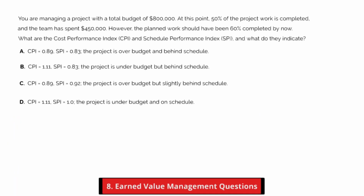You are managing a project with a total budget of $800,000. At this point, 50% of the project work is completed, and the team has spent $450,000. However, the planned work should have been 60% completed by now. What are the Cost Performance Index (CPI) and Schedule Performance Index (SPI), and what do they indicate? A. CPI 0.89, SPI 0.83. The project is over budget and behind schedule. B. CPI 1.11, SPI 0.83. The project is under budget but behind schedule.